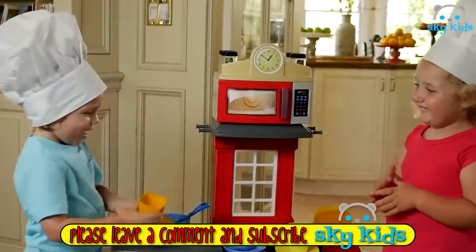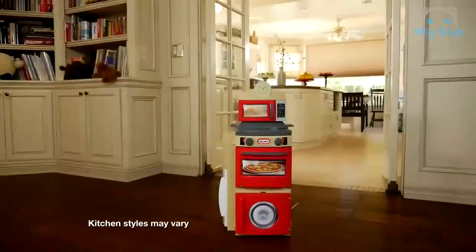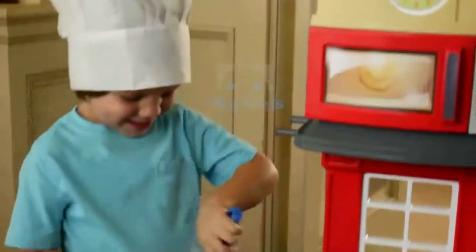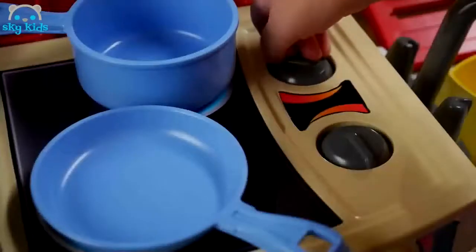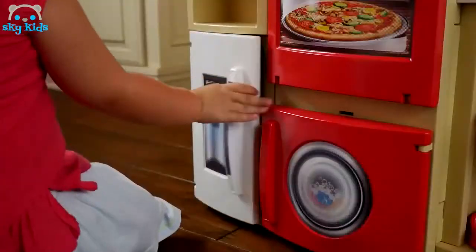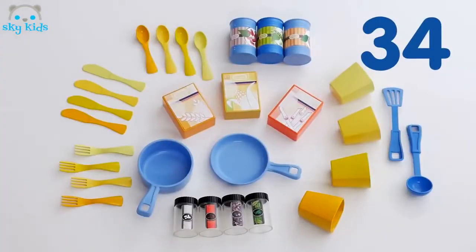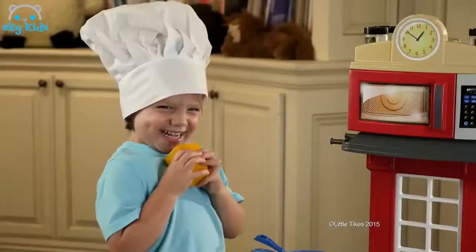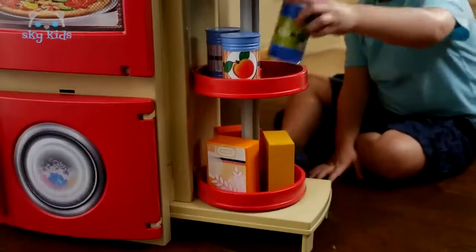Let's see what's cooking in the Little Tykes Cook and Store kitchen. It's the only kitchen that's ready to set up anywhere. Now you can bring out the chef in you with an oven and stovetop that has real cooking knobs, microwave and refrigerator, a sink with a faucet, and over 34 cooking accessories to cook up even more fun. With plenty of storage, there's a perfect place to store everything.